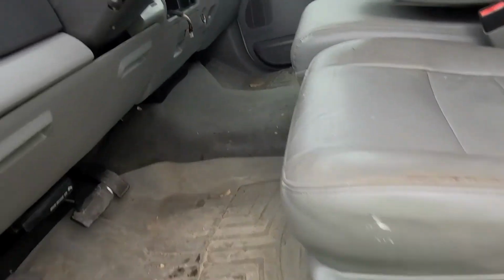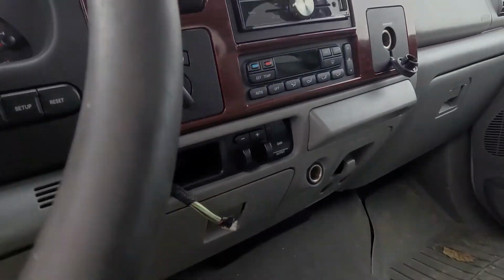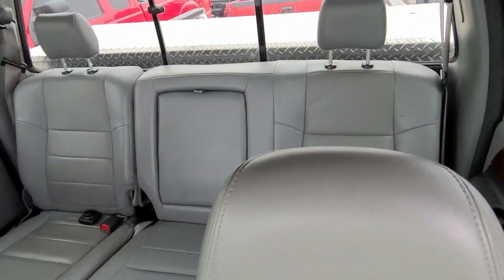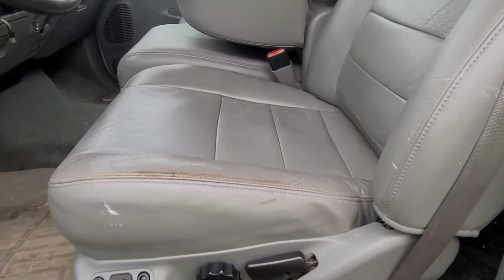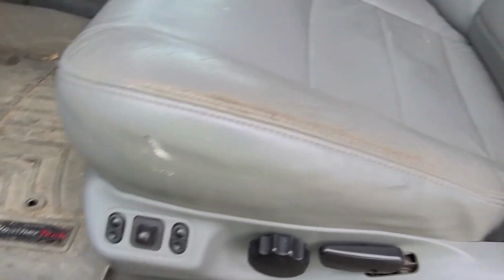2,400 pound payload. Looks like somebody tried taking care of it. Little controller there for the plow. Nice interior, at least. Seats are notorious for getting all chewed up, ripping out. Seats work.